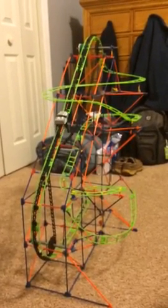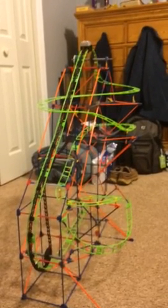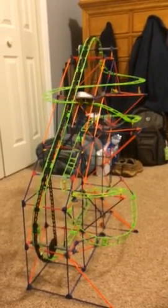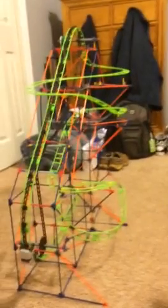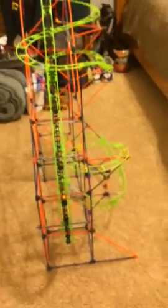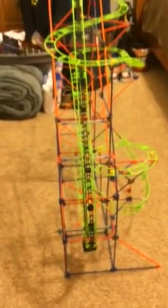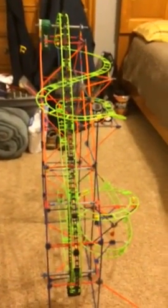Alright, I know what you guys are probably thinking: why don't you put them together and see them both go? I think I'll do that here in a little bit. So let's do that right quick. Oh yeah, this model of K'NEX is the Carnival roller coaster. I don't know if they still make this in other stores. There it goes by itself. But it's a really awesome, really cool thing to have, just to kick around and see it go.